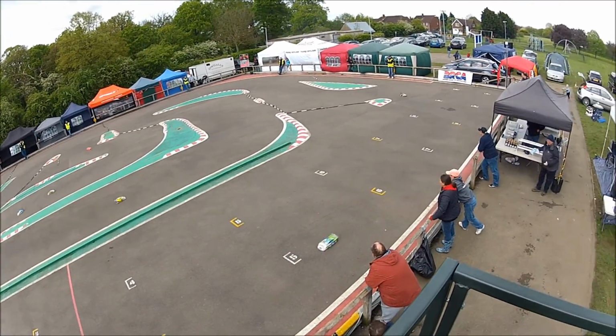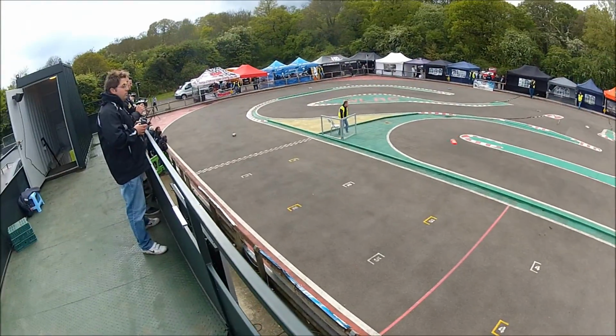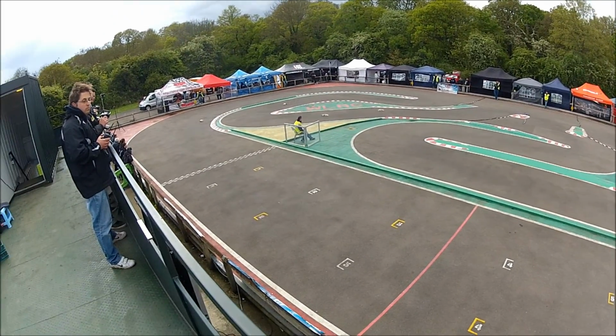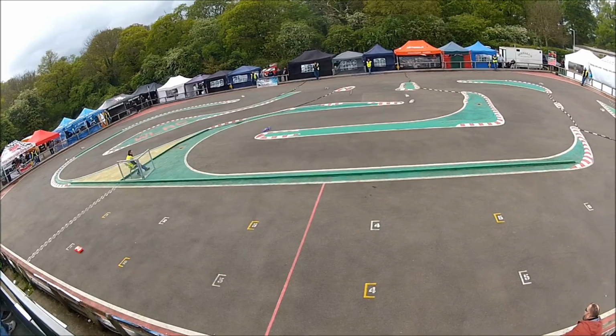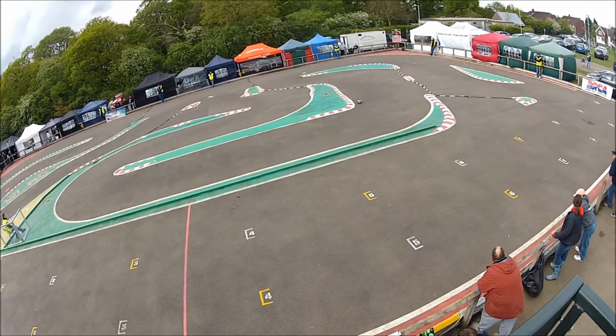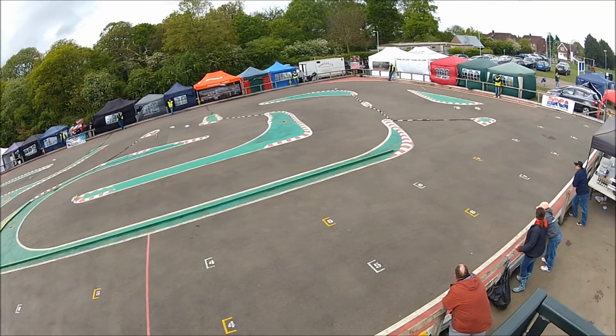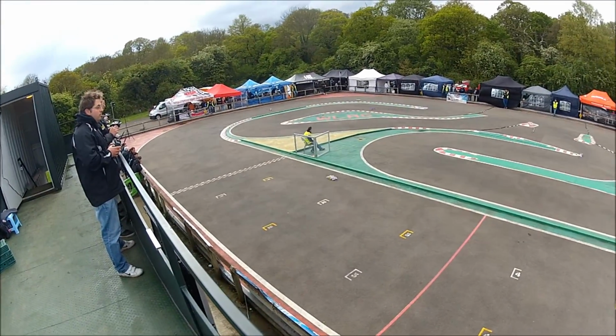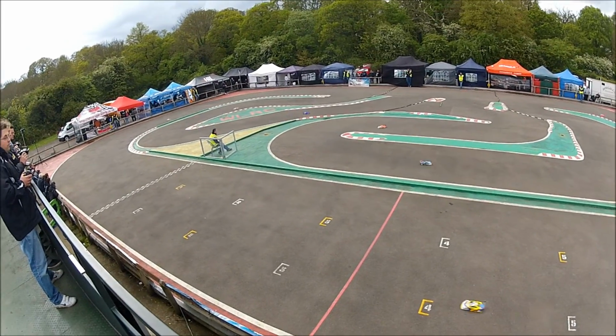Looks like Chris and John are going back further down the field. Running order at 4 minutes is 2, 4, 1, 6, 3, 9, 10, 8, 7. Got a mistake there now from car number 4, so that puts Phil back into second place.